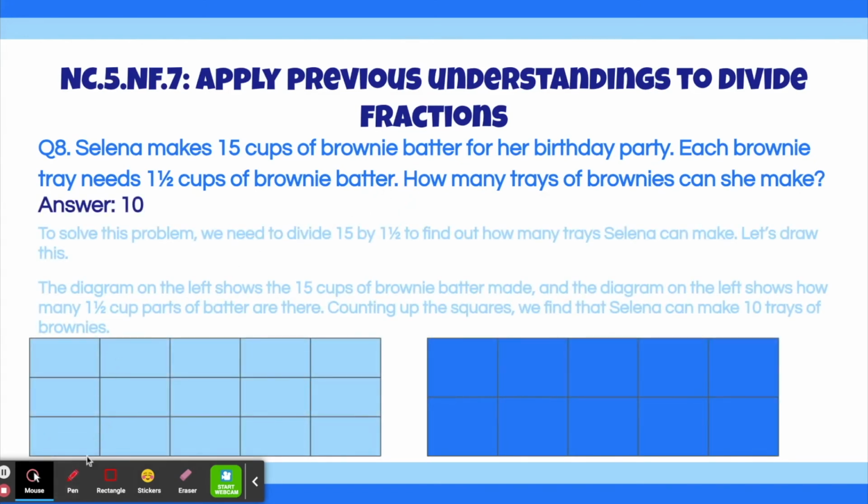To solve this problem, we need to divide 15 by 1.5 to figure out how many trays Selena can make. Let's draw this. The diagram on the left, which is this one, shows the 15 cups of brownie batter that she made. And the diagram on the right shows how many 1.5 cup parts of batter there are. Counting up the squares, we can see that Selena can make 10 trays of brownies, which is our final answer.